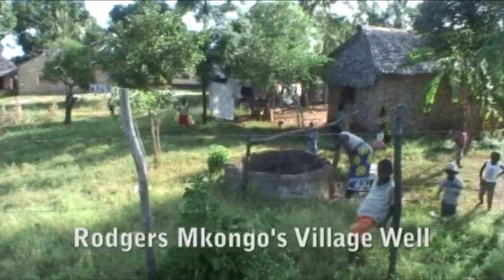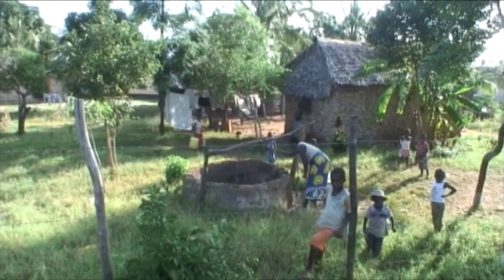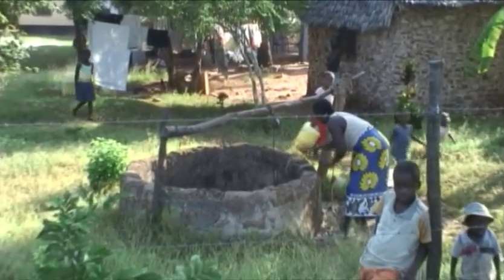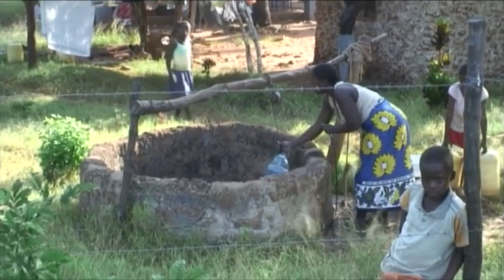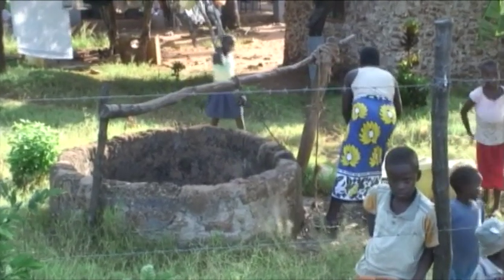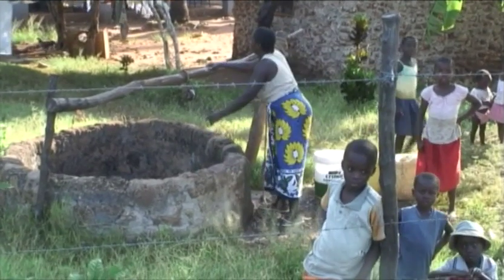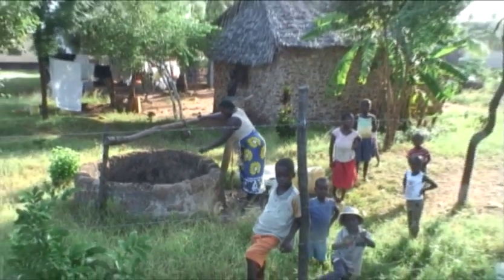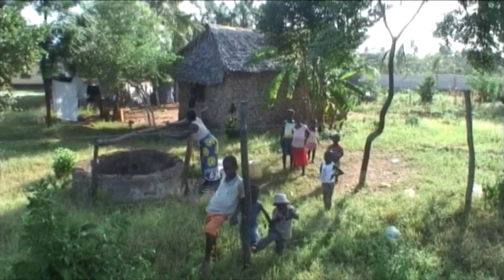And this is my village. This village has about 3 wells: the well at the school, this well, and a borehole. That area consists of more than 4,000 people. We need more wells.